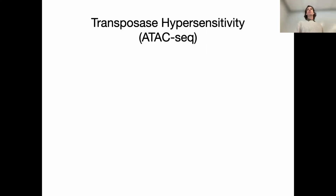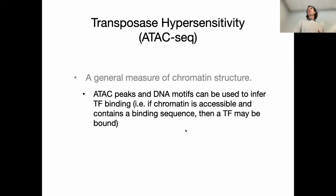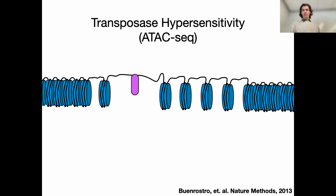measures chromatin accessibility. There's a lot of different ways chromatin can become accessible, but it's just a general measure of chromatin structure. And what's important for us is we can look for peaks in the genome, and you can look for overrepresented motifs in these peaks, and you can infer transcription factor binding. Of course, you'll want to test that.